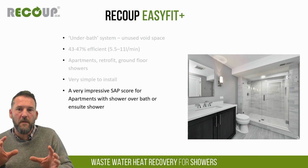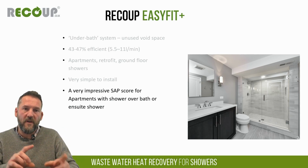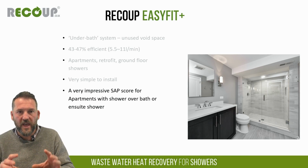The way that SAP calculates hot water use in apartments, although the EasyFit is a less efficient product, quite often it will score very similarly to the vertical system in houses. So if you are looking at apartments, this really is a good system to look at because it does score very well in SAP.